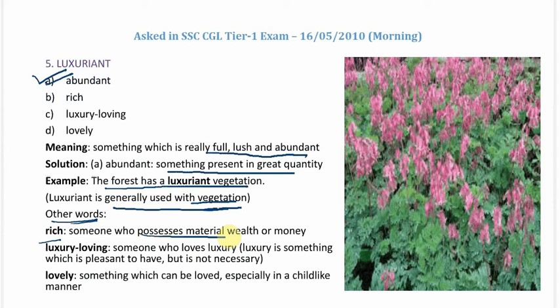Rich means someone who possesses material wealth or money. Luxury loving is someone who loves luxury. Luxury is something which is pleasant to have but is not necessary. Lovely is something which can be loved, especially in a childlike manner.